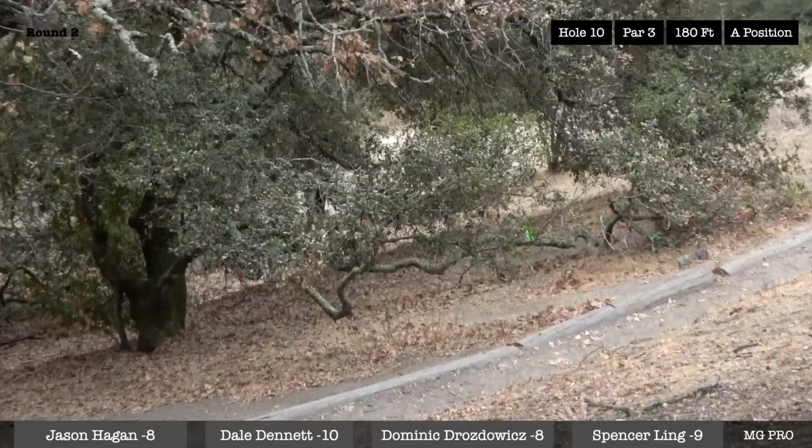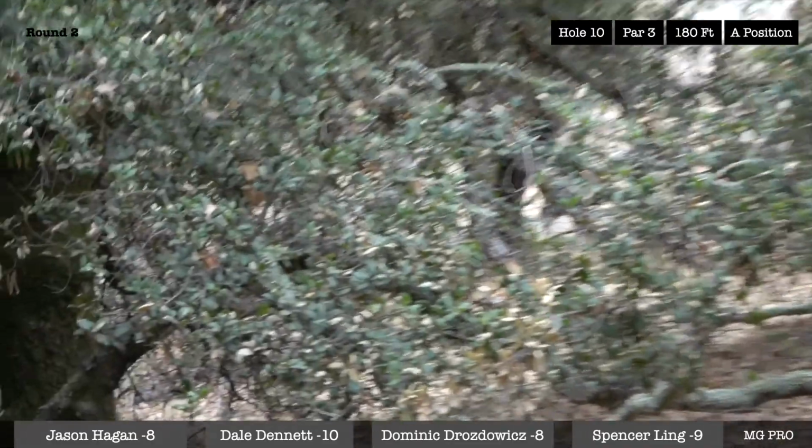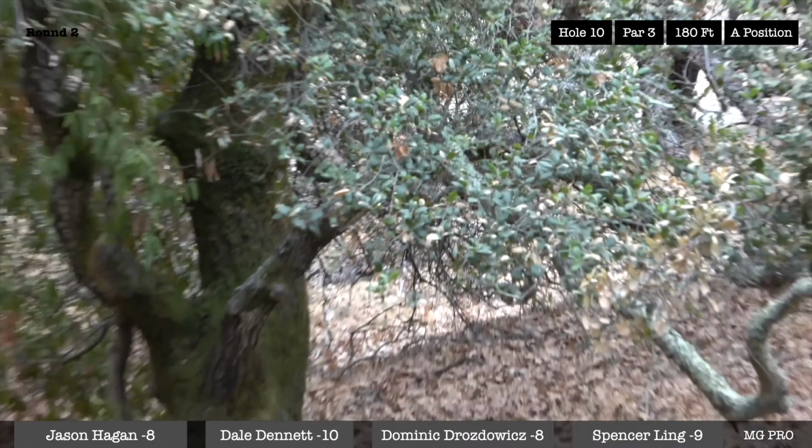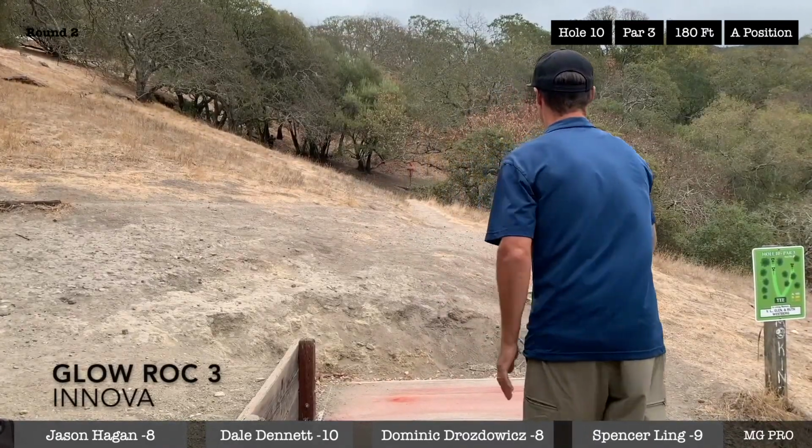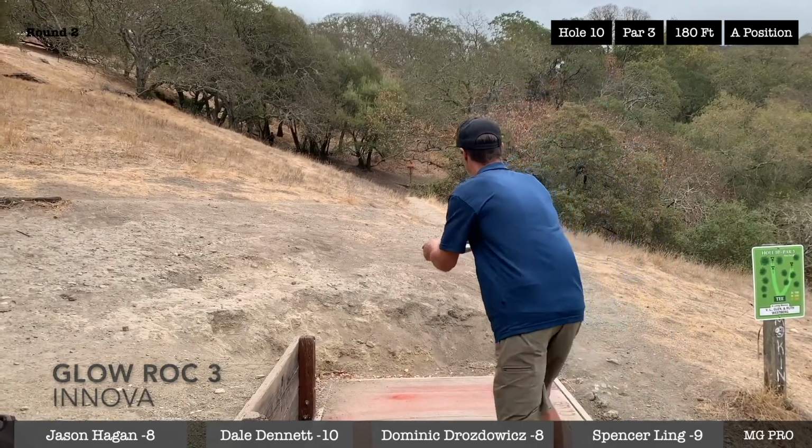Looks like a roll down from another hole. That was not one of our drives, I can tell you. So that's coming from hole 9, and that just kind of goes to show Skyline. So back in here from Dom, throwing mid.